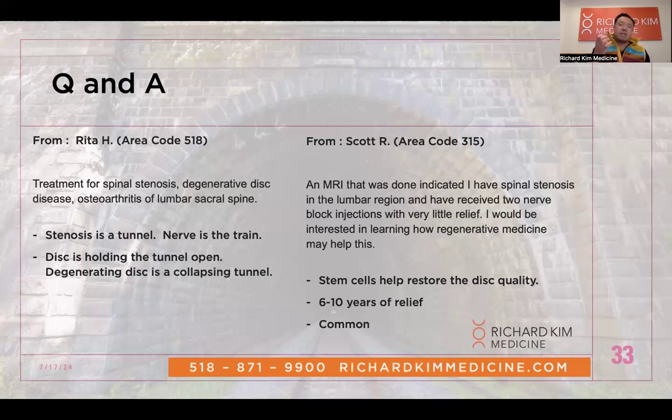So again, for us, stenosis is really about improving the ability of the nerve, or the train, to pass through, and that really means helping keep the disc quality at its maximum. And our therapies, again, last anywhere from 6 to 10 years. But for somebody with spinal stenosis undergoing nerve blocks with little relief, this is where we excel. This is where we see a lot of people who have just sort of failed traditional therapies.